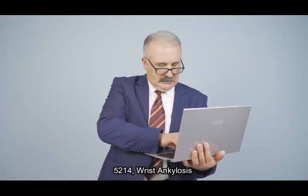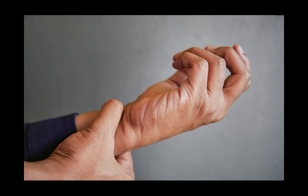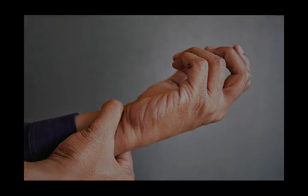5214, wrist, ankylosis of. Ankylosis refers to the abnormal stiffening and immobility of a joint due to fusion of the bones. In the context of the wrist, ankylosis can severely limit its movement, affecting essential functions such as grasping, lifting, and manipulating objects. Ankylosis of the wrist can occur in various positions, each with its own implications for functionality.